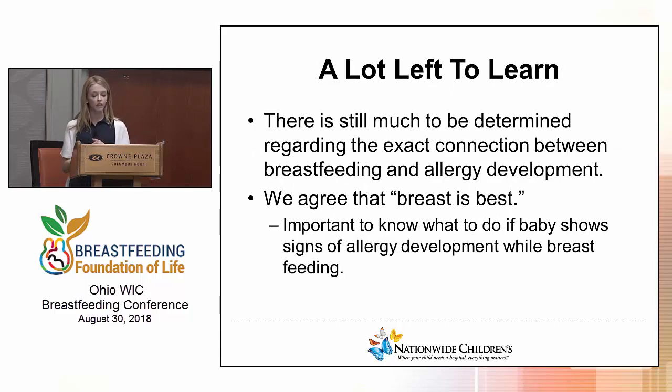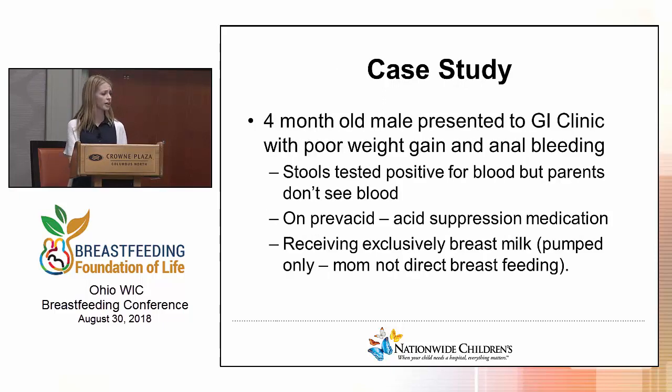We still do have a lot left to learn. There's a lot to be determined regarding the connection between breastfeeding and allergies. But right now, all of us in this room agree that breast is best, so it really is important to know what to do when baby shows signs of allergy development while breastfeeding. So we're going to go through a case study really quick before we delve into some of the details of our education.